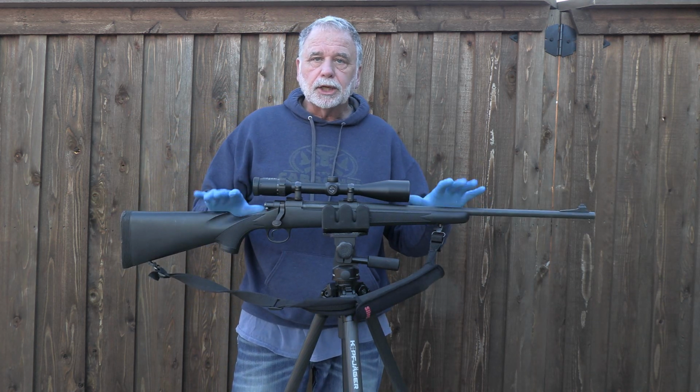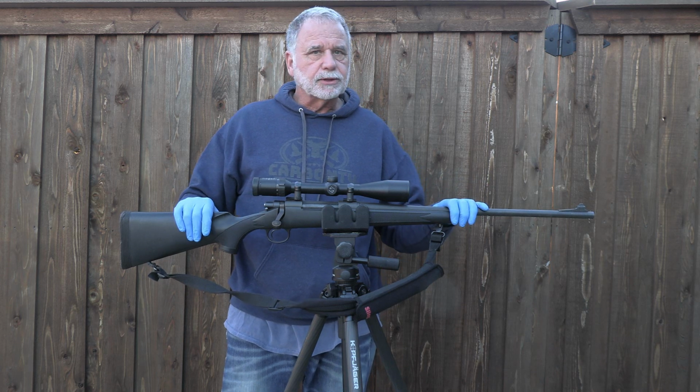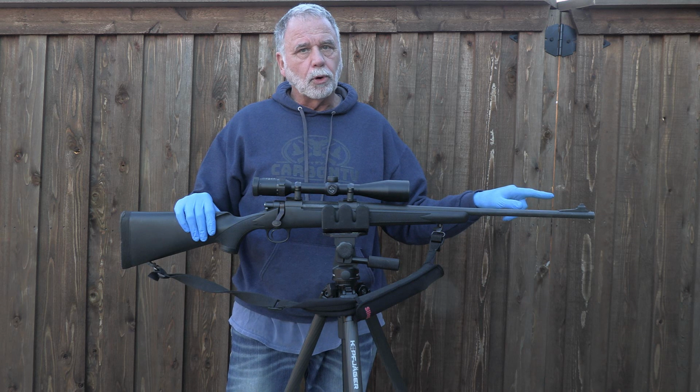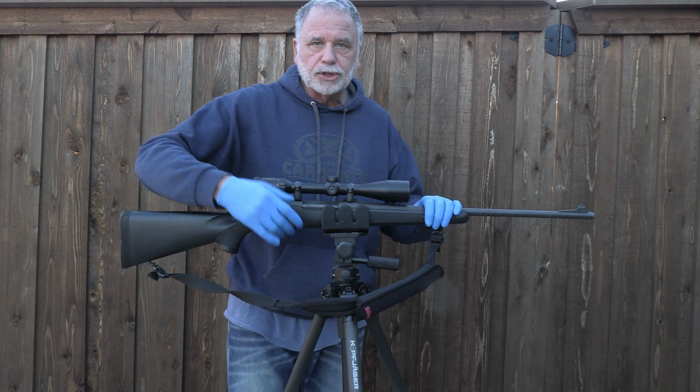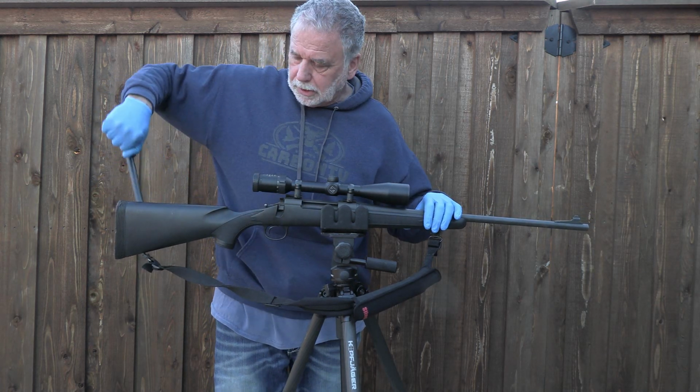So now that we're ready to clean, the most important thing is safety. When you pick up a gun, always, number one, know where that gun is pointed. Number two, you better make sure there's nothing in this gun. I've already checked it. I did the finger test where you basically pull the bolt open. Now I've pushed the button.